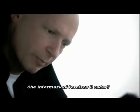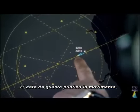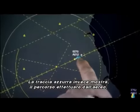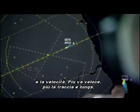So what sort of information is the radar giving you about the aeroplanes? Okay, the first and most important thing you can get is the position of the aircraft. The yellow slash there is where the aircraft actually is. Right. You got the blue trail. That's the history of where the aircraft's been. So from that you get two things. You get its rough heading, which way it's going, and also its speed. The longer the trail, the faster the aircraft's going.